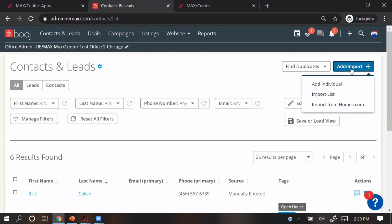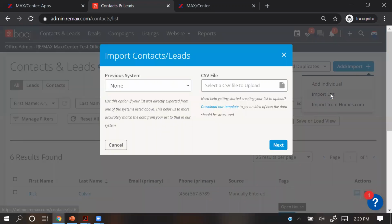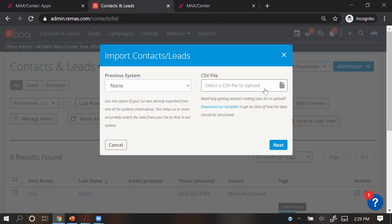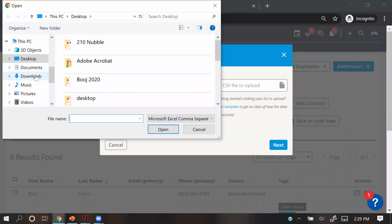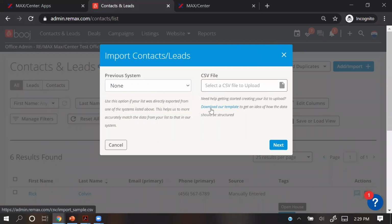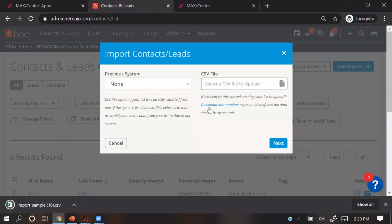To add an entire list, this is where you want to either port them over from a previous system or add them by a CSV file that is on your computer. And CSV files are Excel sheets. And if you don't have one, you can download our template here.